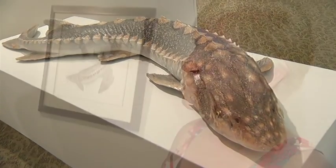All right, then thank you very much, Toby, for telling us all about the display here, and correct me on how long it's here as well. So if you want to catch it, get down here now, because it's over after this weekend. But you can still find out more about other sturgeon things at the museum.